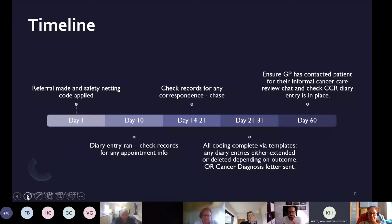From day 10, the diary entries run, or the Friday for the secretaries, but I've got 2 admin working, so secretaries do their recalls, and myself and another girl who does all the cancer stuff runs the diaries at day 10.